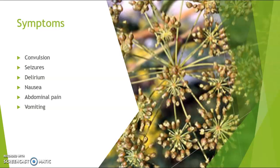Now, because the toxin is a violent convulsant, the most obvious symptoms are convulsions and seizures, but you can also have delirium, nausea, abdominal pain, vomiting, nervousness, salivation or frothing at the mouth, muscle twitching, dilation of pupils, rapid pulse, breathing, anything like that, which can occur 15 minutes to 6 hours after ingestion of the plant.